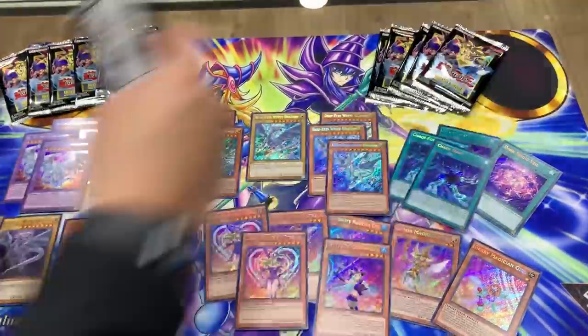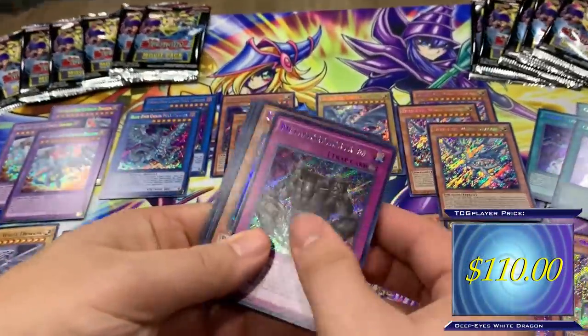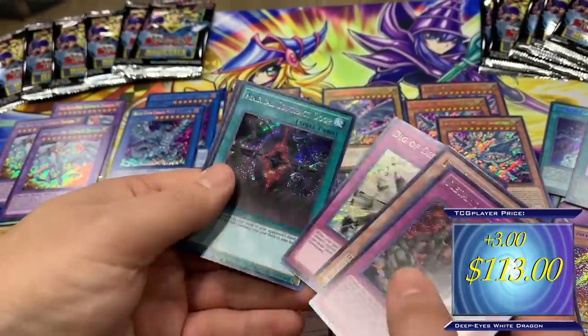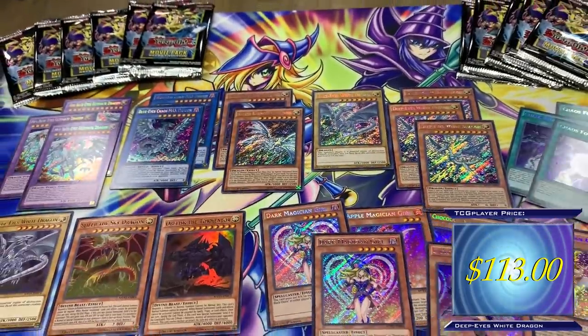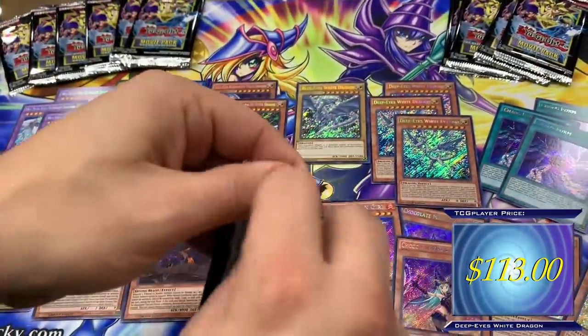Game Ender. That's what that card is. Game Ender. One turn kill type card. Oh, Blue Eyes White again, nice. Another Cubic King. All right, getting down to the wire on the packs. You guys got the Dark Magician, Dark Magician Girl looking at us.